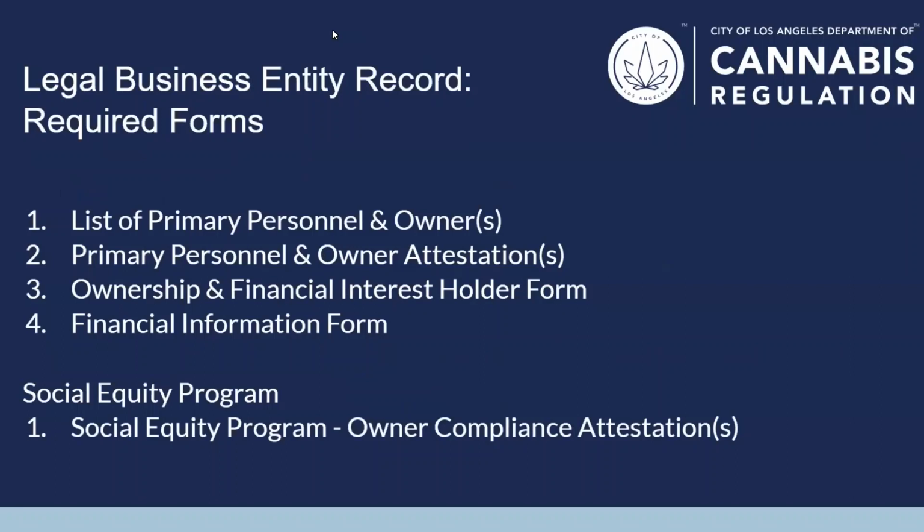For the legal business entity record, that's where information related to owners, indirect owners, primary personnel, financial interest holders, and your authorized agent lives. Previously, DCR reviewed that information as part of each application. And for folks that were applying either for multiple activities or at multiple locations, that work was duplicative.